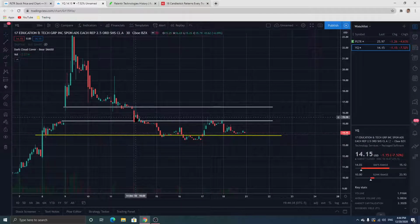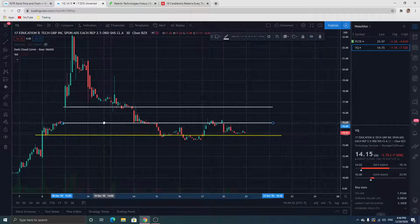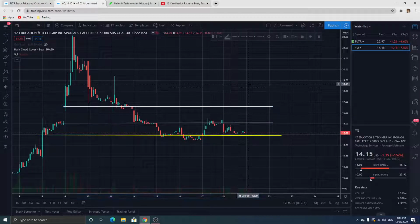I don't consider these as a filler because it was a downtrend. I think there is room for a consolidation here. Right, this is consolidating. I think there's room for this gap to be filled. I think right here is where there's potential for the gap to be filled.